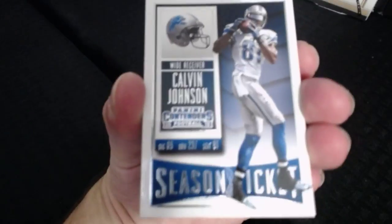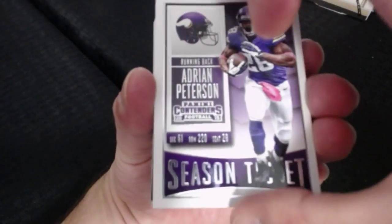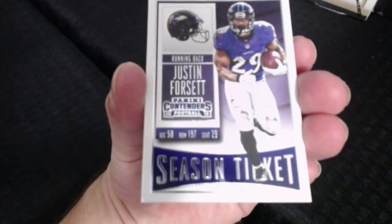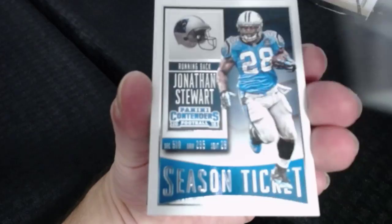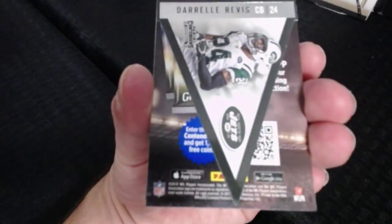All right. Never touch those corners. All right, here we go. All right, guys, let's start with Megatron. Second half of the box. AP, there we go. We were used to seeing him from Minnesota. Justin Forsett for the Seahawks. Jonathan Stewart. And then Darrelle Revis.